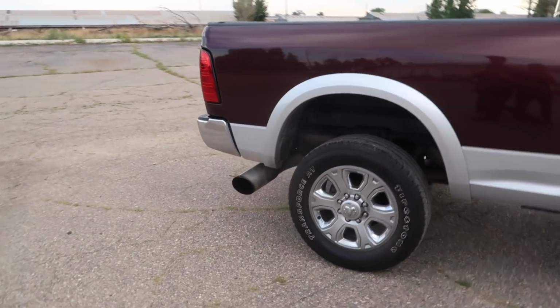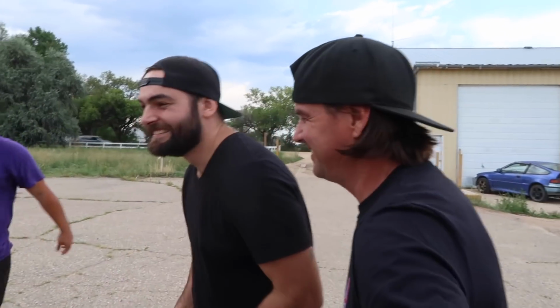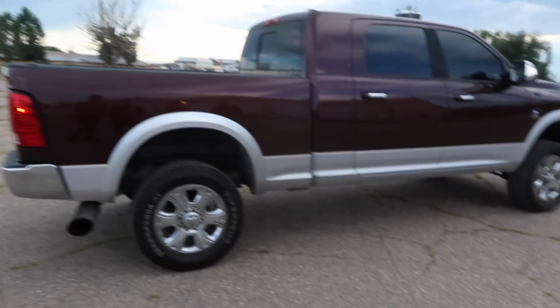Oh! There it is. It has a remote start. Yeah. Oh! I didn't even know it had that, dude. It's got four-wheel drive, too. Dang. I love the truck even more now. Yeah, look, just twice. I didn't even know that. Dude, this thing's sick. But guys, that is our new truck.